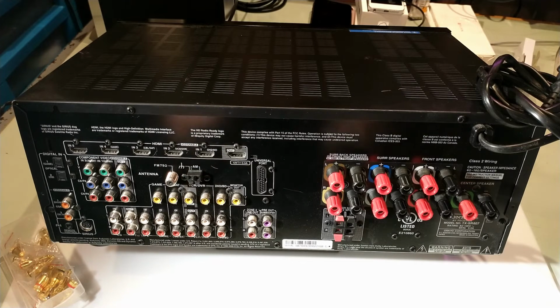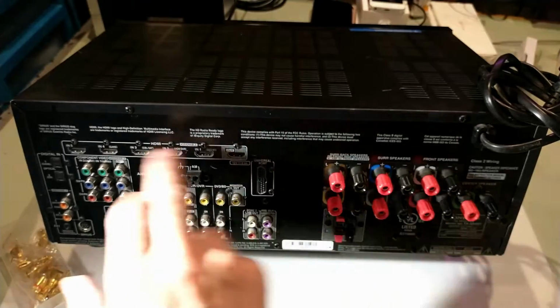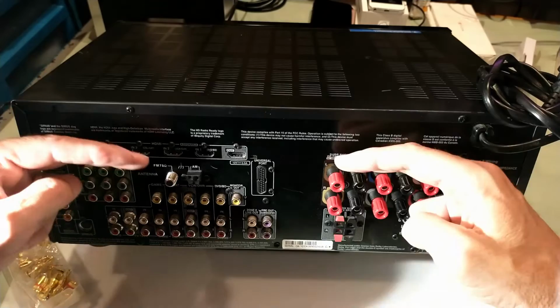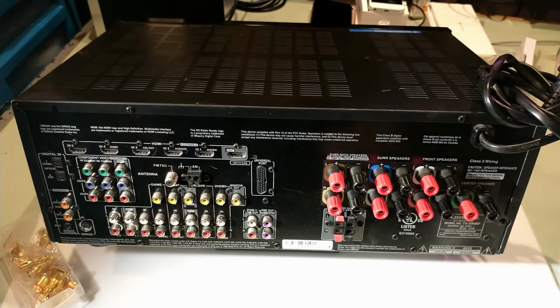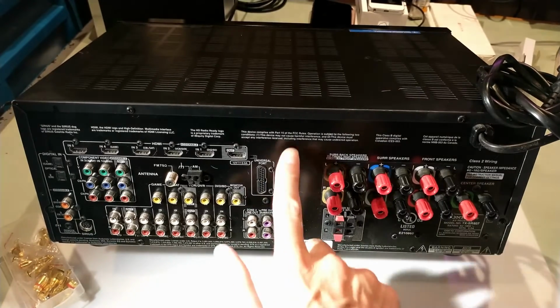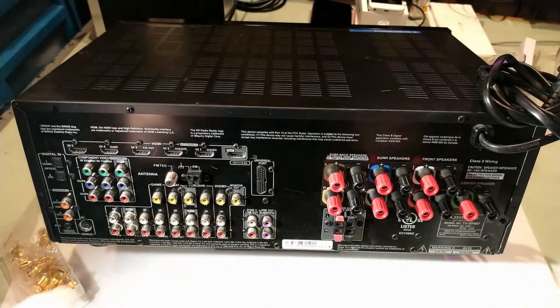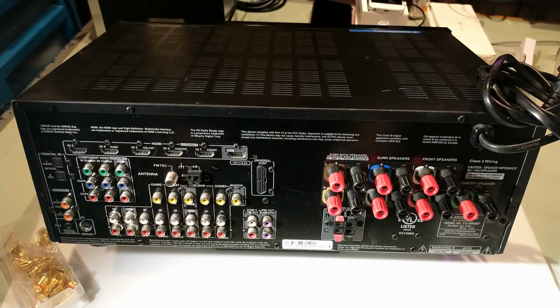You can tell usually if it has a Bluetooth function, because it will have an antenna, 1 or 2 antennas back here that can pop up. And that's just nice if you have an Apple device or something and you're just going to stream music to it directly. Having that Bluetooth like my other one does is a really nice feature to have. Also, on here, a lot of times you'll have a network RJ45 connection jack that lets you plug this in directly to the network, and then you can access features and stuff from your computer.